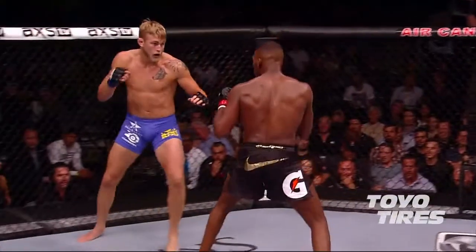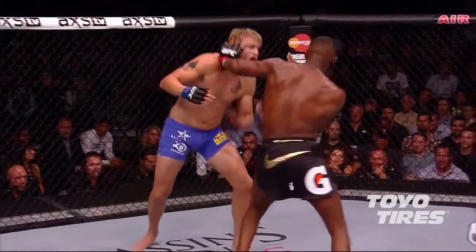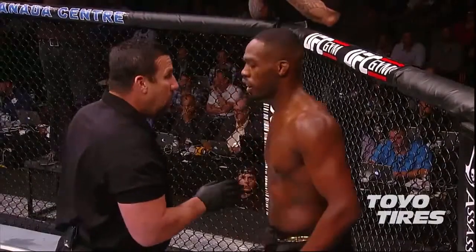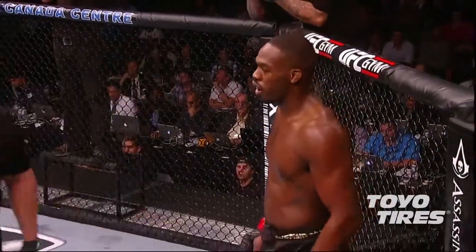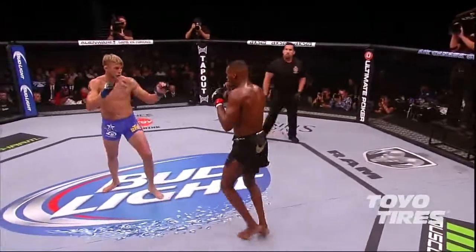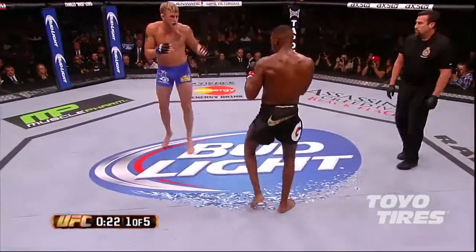Let's take a look at the replay here. Stay there. Yep, one finger grazed the eye. It doesn't look too bad, though. That didn't go in that deep. And Gustafsson is kind of blinking a little bit, but not too bad. I think it's going to keep going. Here we go. And Big John said to both fighters, you're both sticking your fingers out. Let's keep an eye on it.